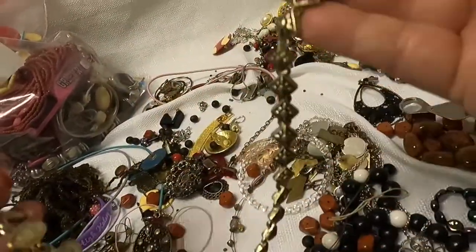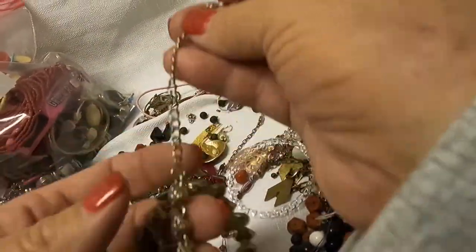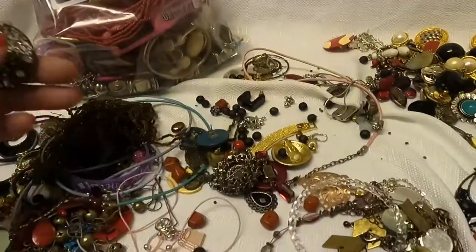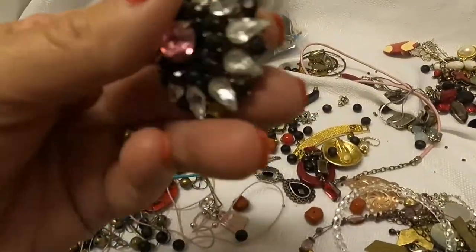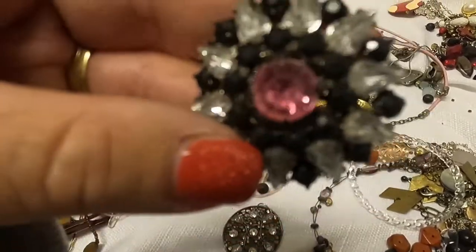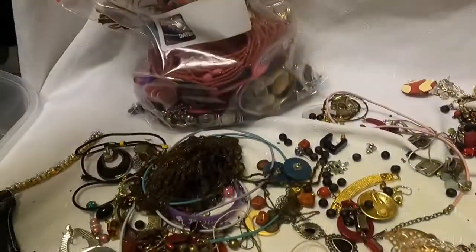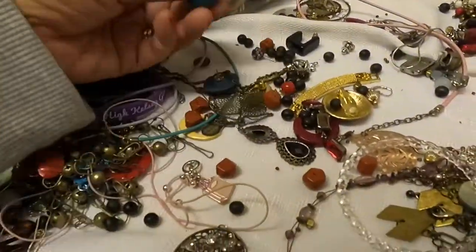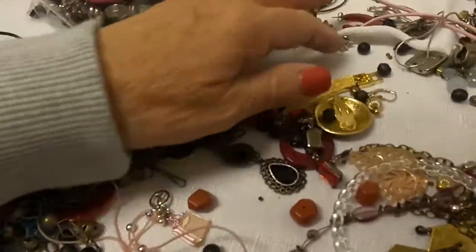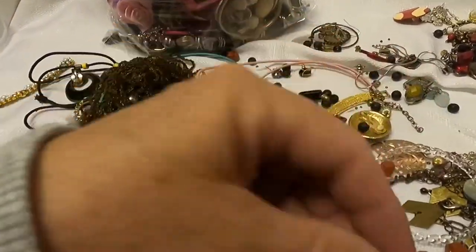Now this is a pretty piece, but it's definitely broke. So yeah, in the bag you go. Ooh, this is a pretty pin. Missing one stone right there though. Still pretty. Oh, I'll throw it in the bag. Definitely put these in there. Got a little apple.